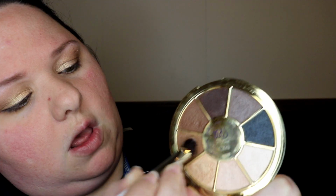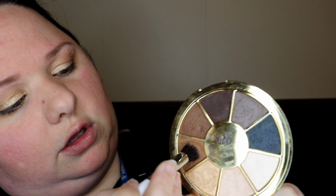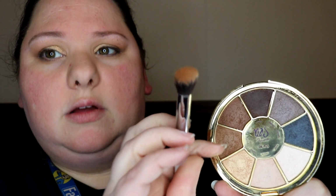Okay, this is totally the wrong kind of brush I would use, but I wanted to show you this. Whenever you're using it, there is no kick up whatsoever, and it coats the brush. And yeah, that probably looks a little bit crazy right now. I had to blend it out a lot better, but I just want to show you how it performed.